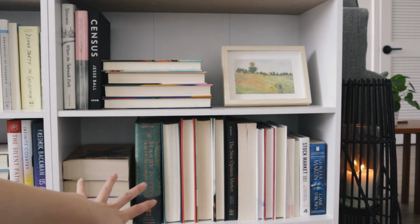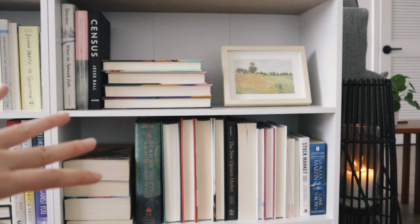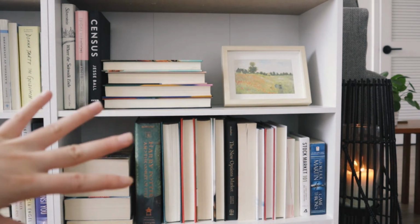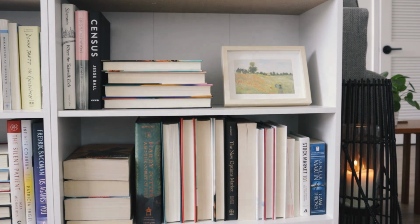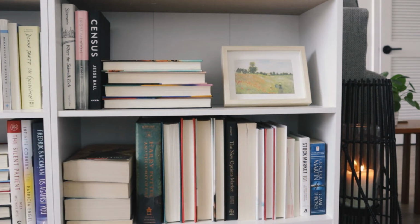So here's probably my least favorite shelf because they're all the not-that-cute books. I had them all turned back, but I felt like it was weird to have one shelf with fully turned back spines, so I flipped a couple over, not many, but a few. So these are Harry Potter, Harry Potter, Harry Potter. I don't have the first Harry Potter. These are all business books. If you didn't know, I majored in finance in college.